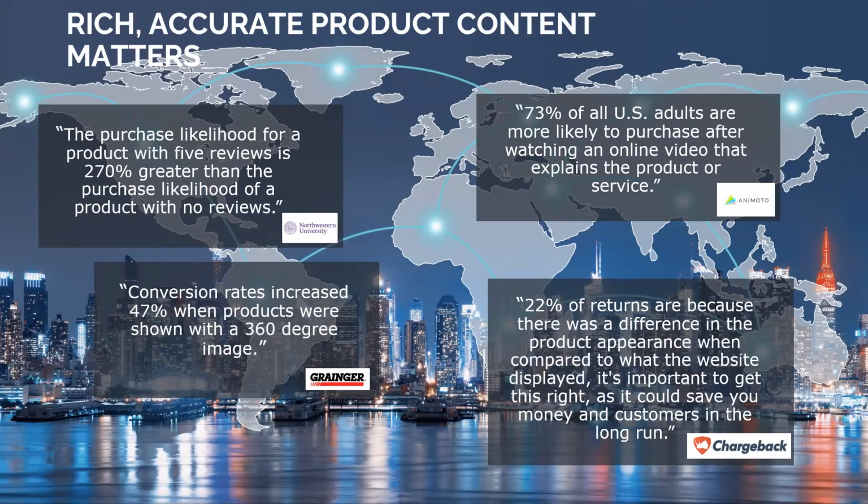In fact, 22% of returns are because there was a difference in how the product was displayed and what actually showed up. I know I've had that experience multiple times. I'm sure that you folks on the phone have as well.